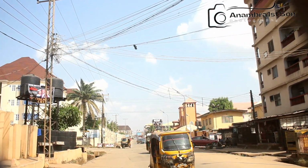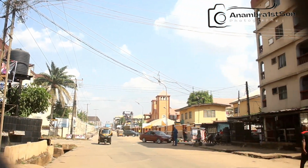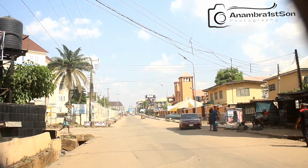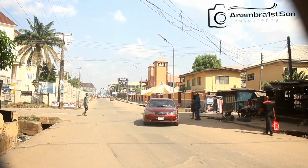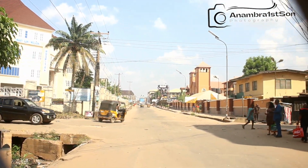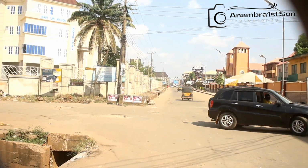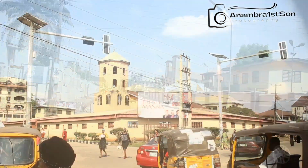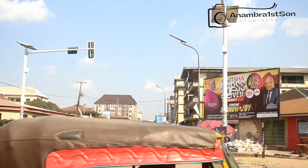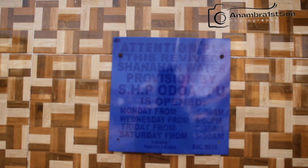So here is Ozomagala in Onitsha. So let's walk down the streets. So today is Sunday, so that's why this area is a little less busy. So you can see the street lights and the traffic lights around here. This is the major junction of Ozomagala.